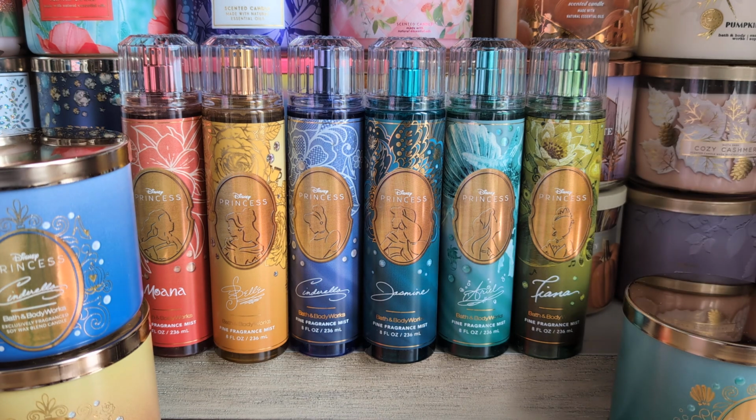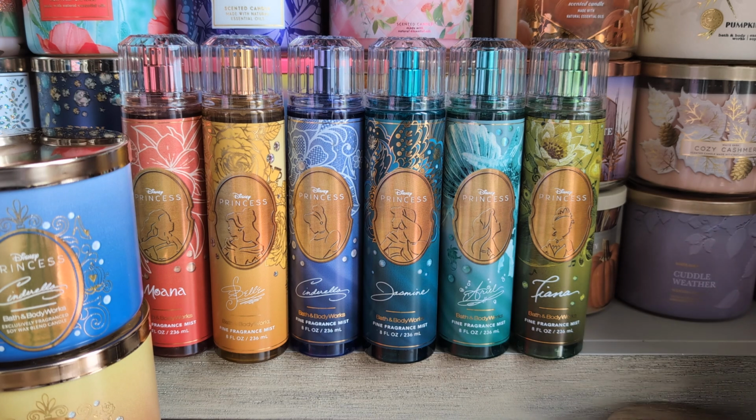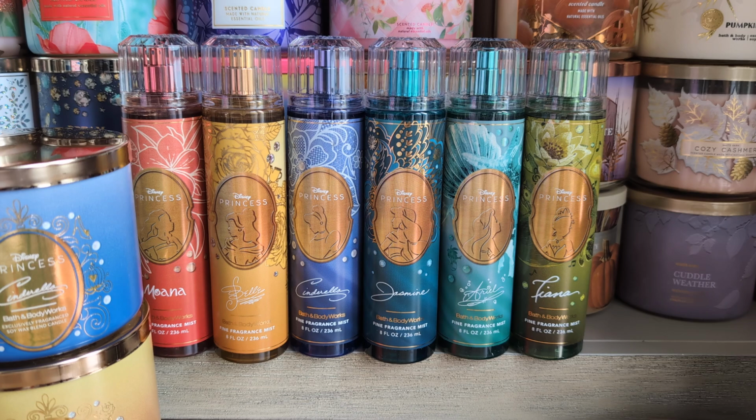Yeah, it smells very woodsy, musky, almost smoky in the body spray. And the candle is pretty spot on too. I'm not really getting floral. So the least floral of all of them for sure.